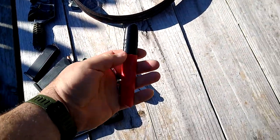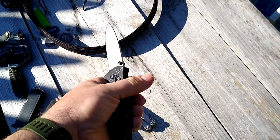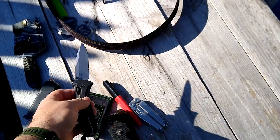I use Sharpies marking cardboard boxes. These Milwaukee ones are great. This is usually the knife that I carry. It's just a utility blade, bench made. It's my beater. I beat the crap out of this every day. It works great.